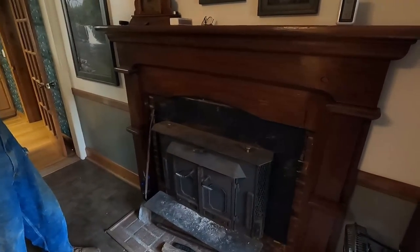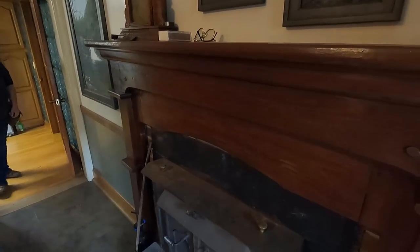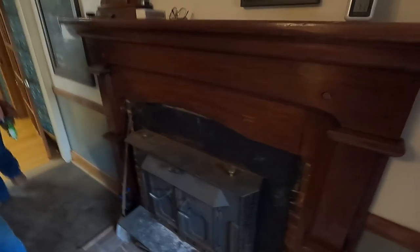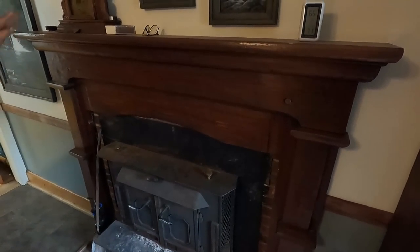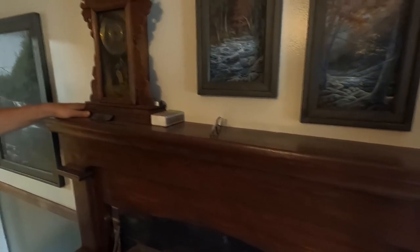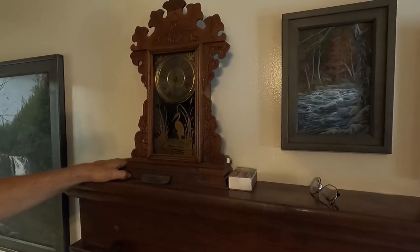Awesome. But that's hand carved. I'm not sure what kind of wood it is, but it's heavy. That mantle weighs 100 pounds. I thought it was pine, but when I picked it up, it's not pine. And this is the old family clock. That clock has been on this mantle ever since I can remember. It needs to be repaired.